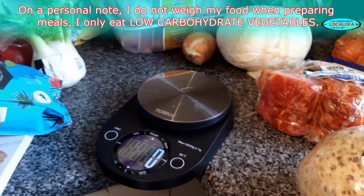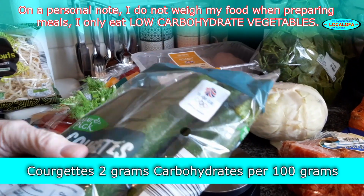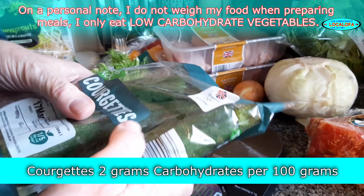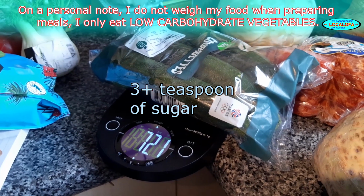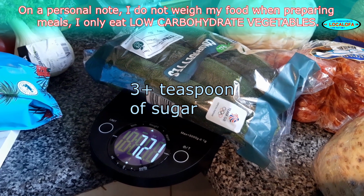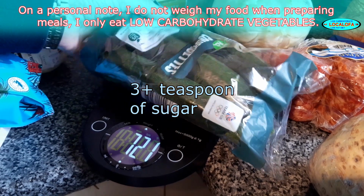Here I've got some courgettes. Love courgettes. Courgettes come in very, very low. The courgette is 2 grams per 100. So if I weigh the whole lot there, I think that's just under 800, yeah. So that's 14 grams there. So that's about 3 teaspoonfuls of sugar if you were to eat all of that there.